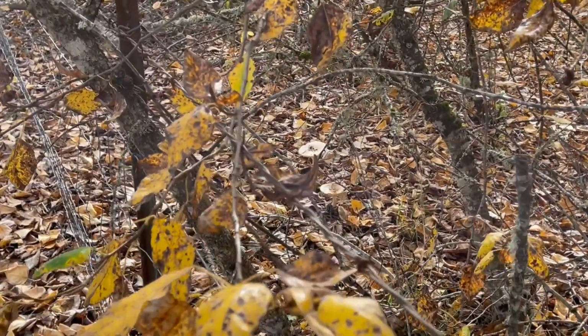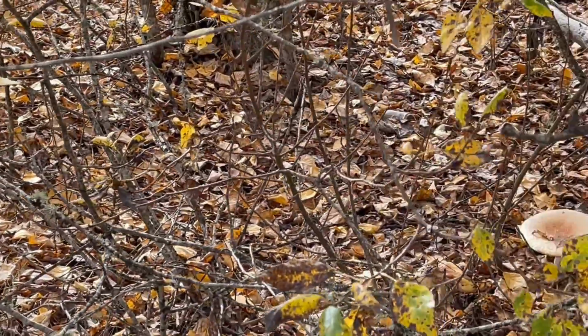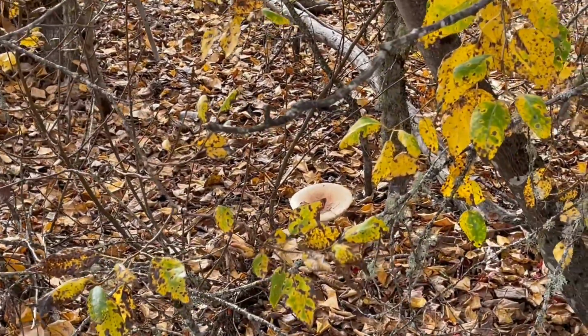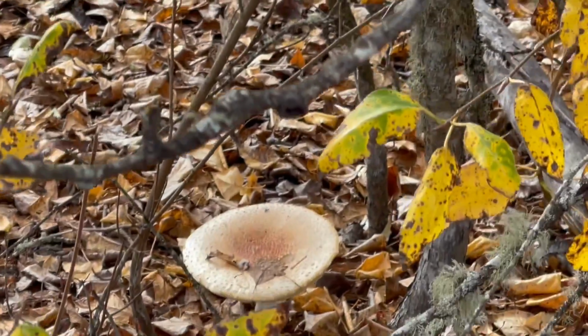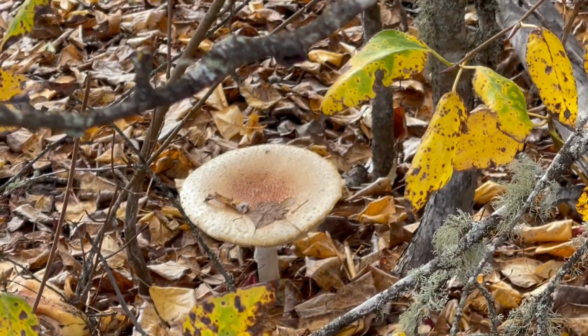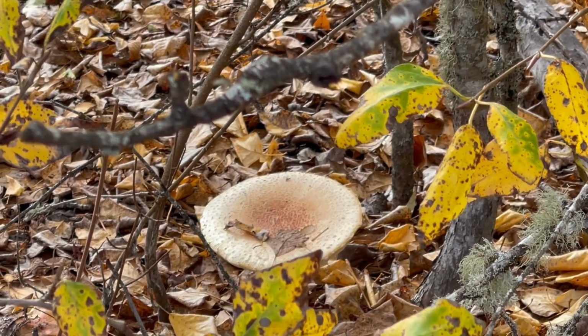We started seeing mushrooms right off the parking lot. But that one right there got our attention. It is the size of a large dinner plate. That thing is enormous. No, it is not edible, but it's just cool to look at.